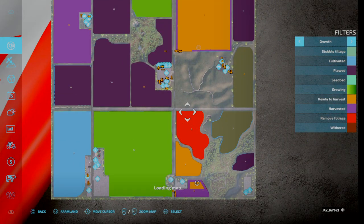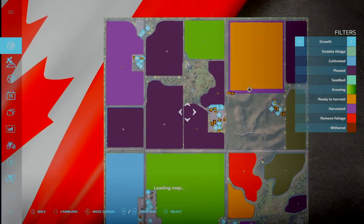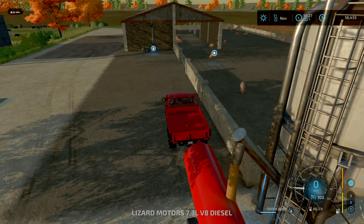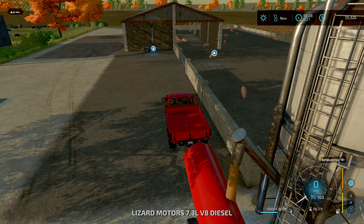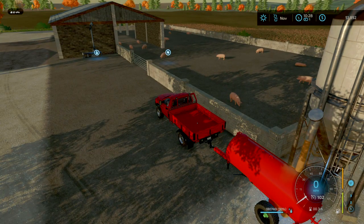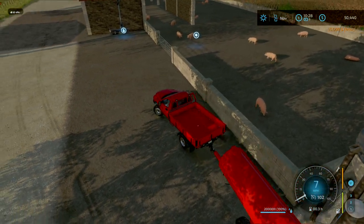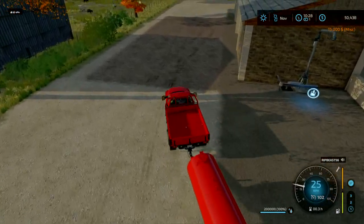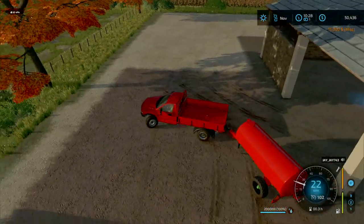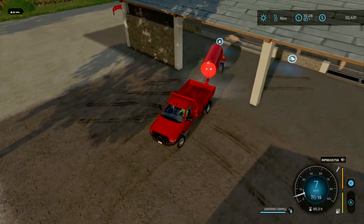Your dude's almost full. Got it. He's only 8, but I might as well unload him now before he turns around. Break, you dummy. This thing does not like to break. Especially the tractor I'm in right now does not want to break at all.